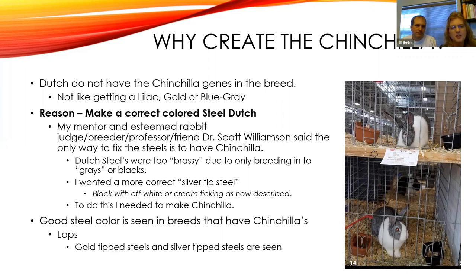My mentor, the esteemed rabbit breeder, judge, professor, and friend, Dr. Scott Williamson, I went to him one day and I was like, man, these steels are not like they should be. They're not that really clean color. And he said, well, the only way to really fix a steel is to have chinchilla in the coloring. Our steels were what I would consider too brassy. They were almost like a black with a goldish kind of ticking to them.